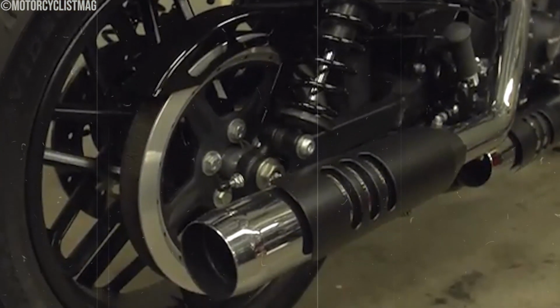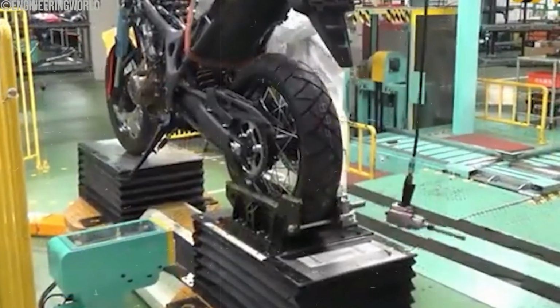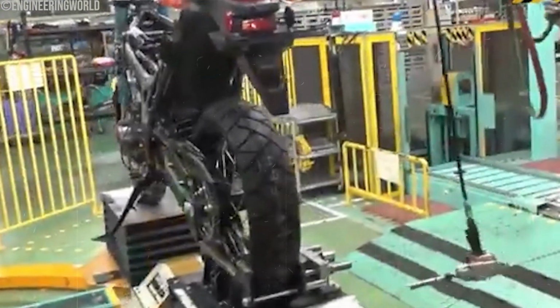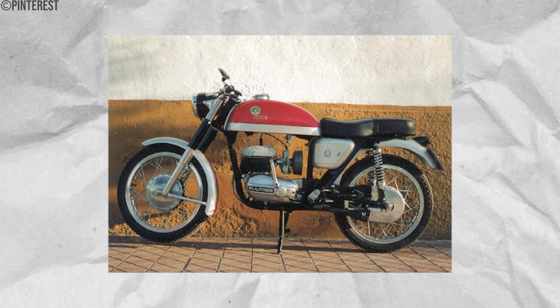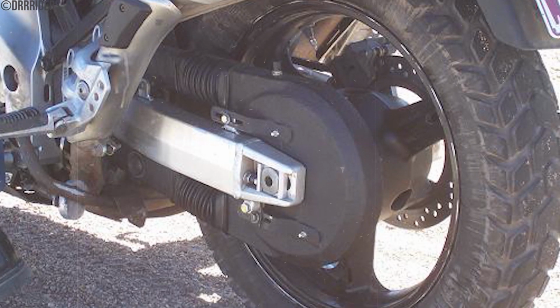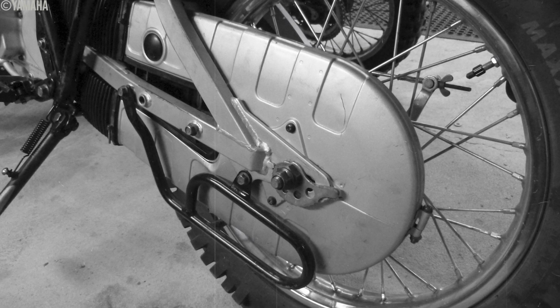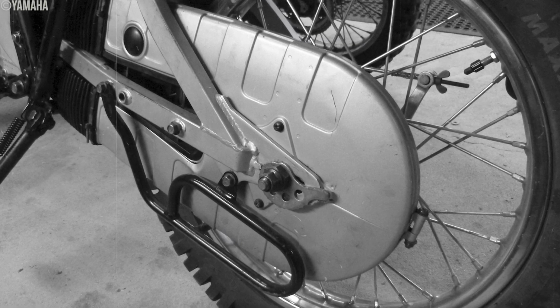the open chain drive. By the mid-20th century, most manufacturers had moved away from open chain drives. The enclosed chain drive, introduced in the 1970s, provided a protective cover that kept the chain lubricated and free from debris, significantly reducing the risk of accidents and extending the chain's lifespan.